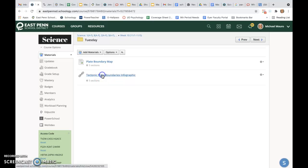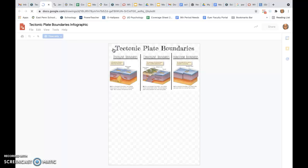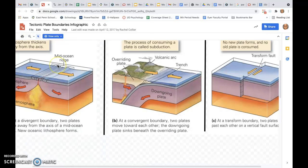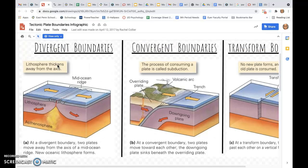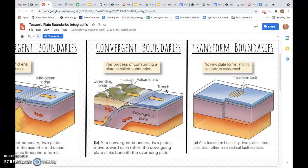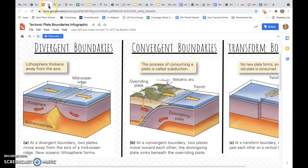The other thing we'll be doing is helping you with this infographic, and I think this should be helpful to you. Let's see if I can click on that to make that a little bit bigger. Okay, you can zoom into this. Let's see, zoom 200%. Oh, there we go, perfect. Okay, so divergent boundaries are moving away from each other, convergent boundaries are moving towards each other, and transform boundaries are moving side to side. Hopefully that's helpful to you.